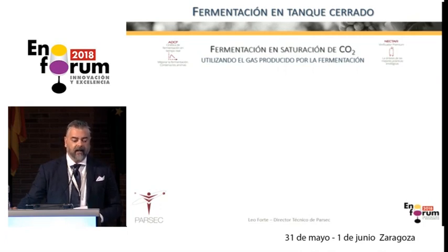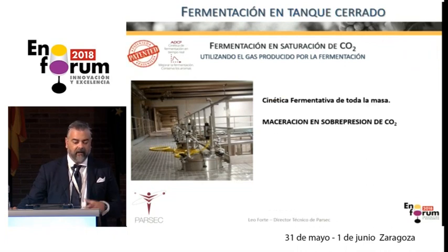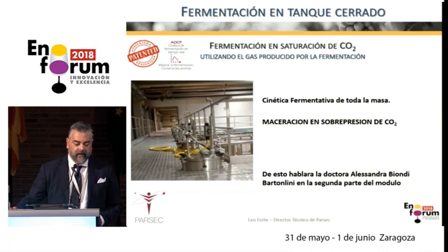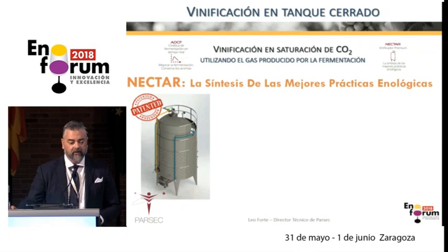So this type of fermentation in closed tank is a fermentation that takes place in conditions of saturation of CO2 using the gas produced by the fermentation without using any mechanical tools. Maceration in overpressure of CO2 is included in the next module, and Dr. Bartolini is going to speak about this in the next part of the module.